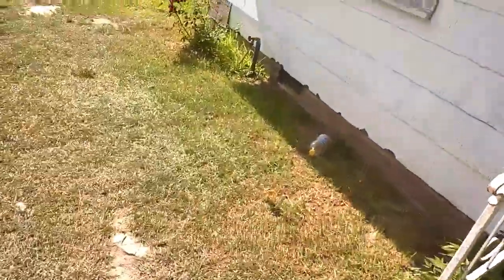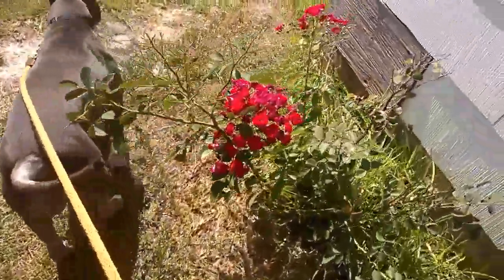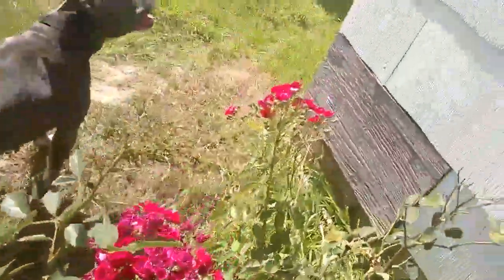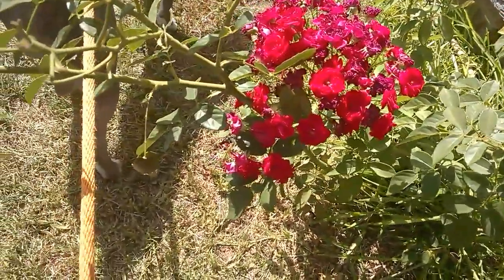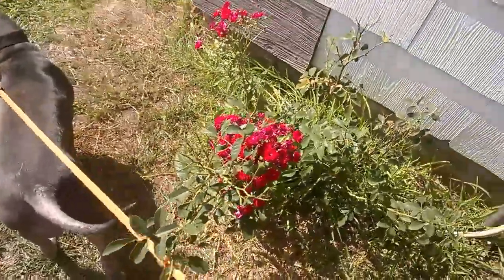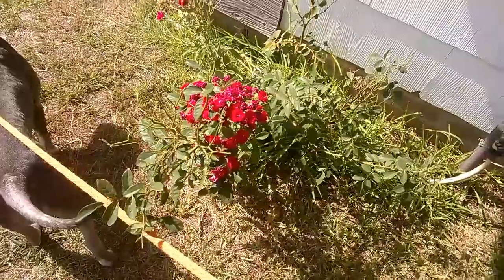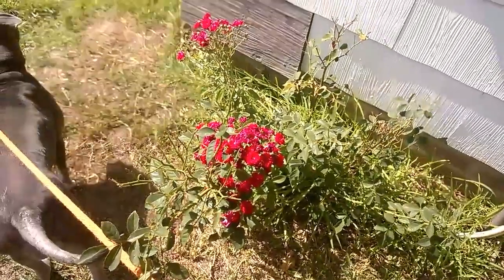Oh, I wanted to show you this right quick, and then we'll sign off. The roses, they decided to bloom for me again. I don't know what that's about. I guess that's what they do. Somebody tell me. I'm not very familiar with roses. I don't do anything to these things. I don't water them. I don't fertilize them, nothing. But they smell great. They have a pretty color.